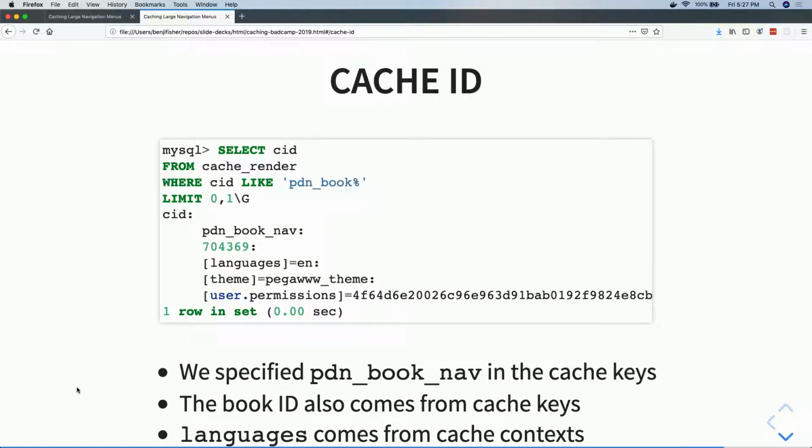So the first 3 bits are things that I've already specified. The others come from some sort of default, and you can tell that the theme and the user permissions come from contexts like the languages because they're in square brackets. So square brackets indicates that we're looking at cache contexts. And part of this slide got cut off, but it says I'll look at those things later.